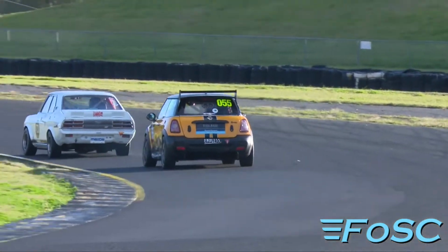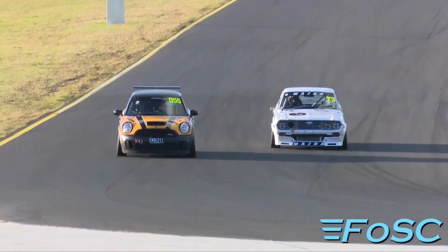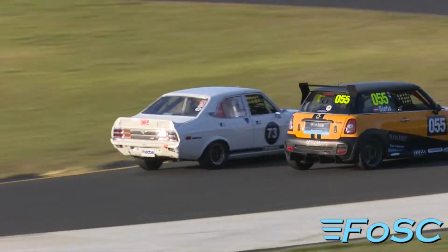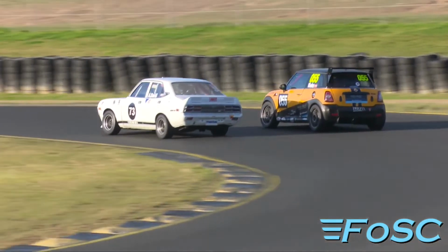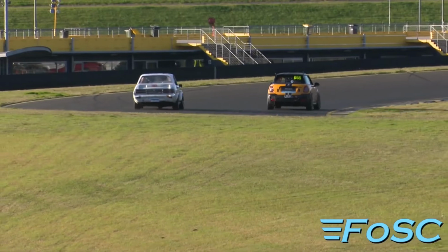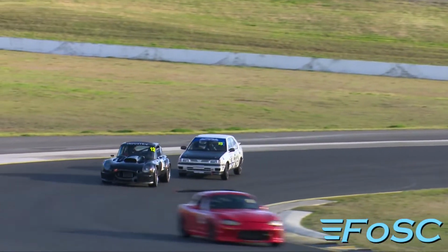While Hans Rees continued to put pressure on Attila David, eventually going around the outside of David at 2. And even though David fought as hard as he possibly could in that RX4, the Mini Cooper got the line on the inside and got the job done. An immaculately prepared vehicle, that Mazda RX4.